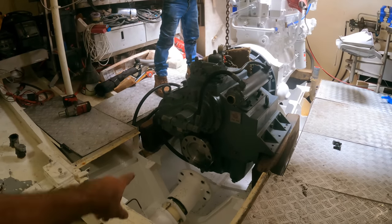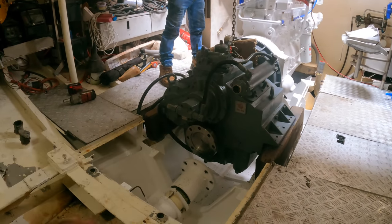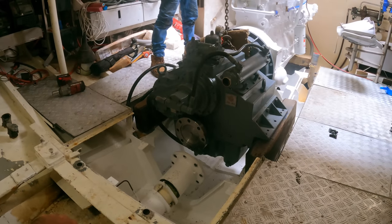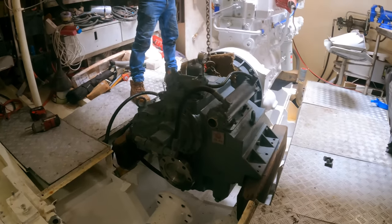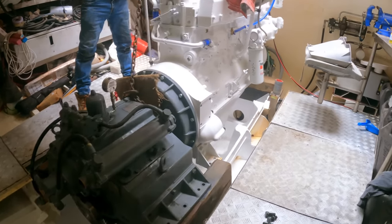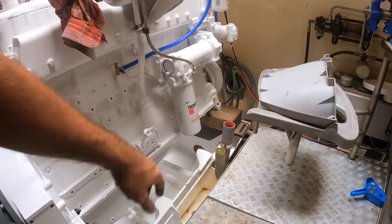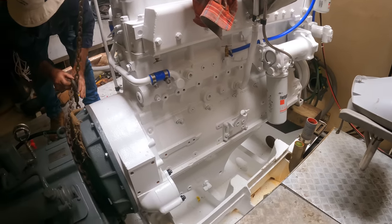So we need to do a few modifications because the mounts don't fit, and there's a wee bit of a gap between there and the prop shaft, but the engine's in. We can do the rest of the tweaking with chain blocks and wedges and moving it around like we normally do. At the front here, we've got to modify our original mount to suit this engine, but we have the engine in the boat.